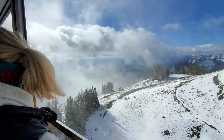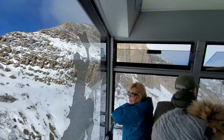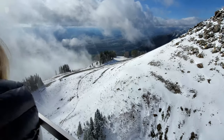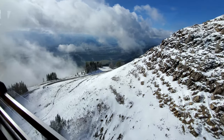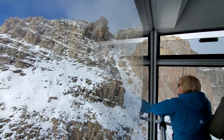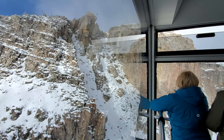At the base, you get a free ride down. We got a trailblazer for you guys. We went up the third trail, so you can hike along that trail, in and out, and drop down right onto the gondola. So if you're an extreme skier, you look at the elevation gain.